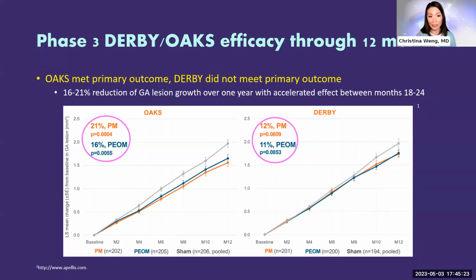So here's the efficacy data to start off with. And an interesting thing happened in this set of trials where Oaks, one of the two pivotal trials, did meet the primary outcome, and the other one, Derby, just narrowly missed it. And so what you're seeing here is essentially, let's start with Oaks. You can see a 21% reduction of GA lesion growth rate over 1 year in the monthly arm, 16% reduction in the GA lesion growth rate in the every other month arm, which is in blue. And both of those are compared to sham, which is in the gray line. And then Derby, you can see the numbers were a little bit more modest. They did not reach statistical significance again.